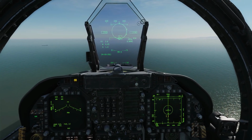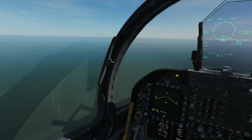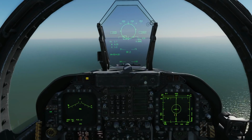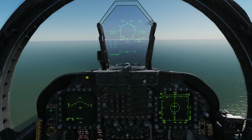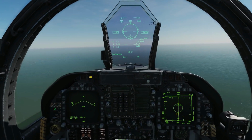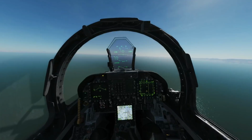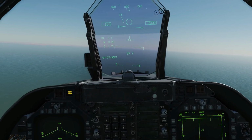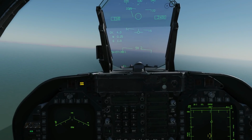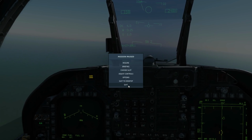Okay, I got a radar lock on him now. Oh wow, I got a tone at 10 miles. What the hell? Still got a tone, 11 miles? What the hell? So, oh, I can't even get a radar lock now, it's so far away. This just doesn't work. For some reason, maybe the seeker head's just too sensitive for this test. Maybe we need a worse seeker head.